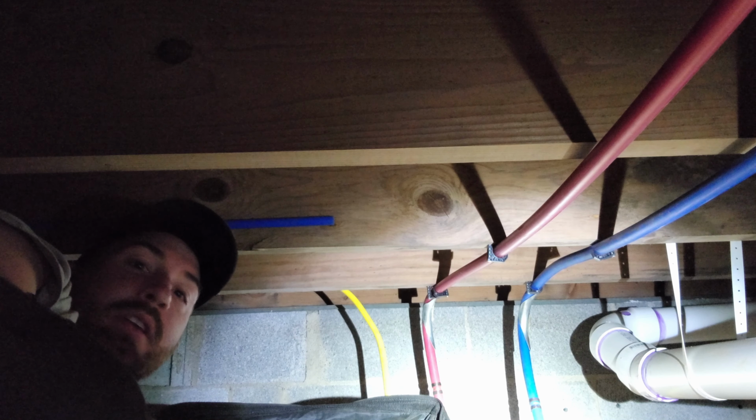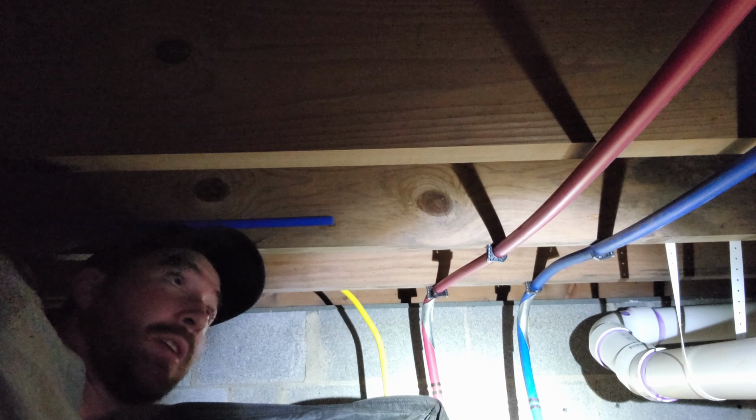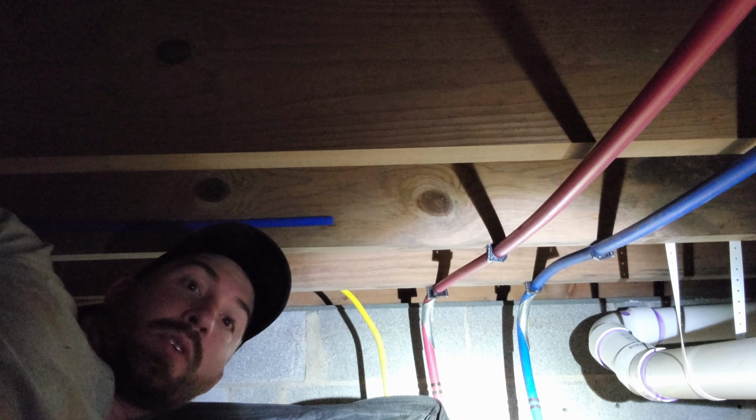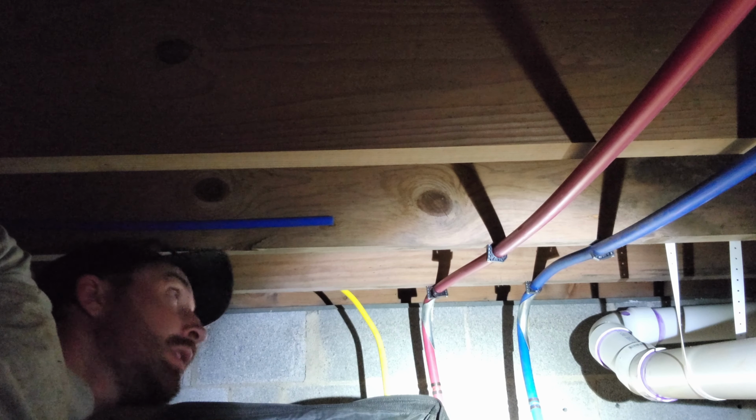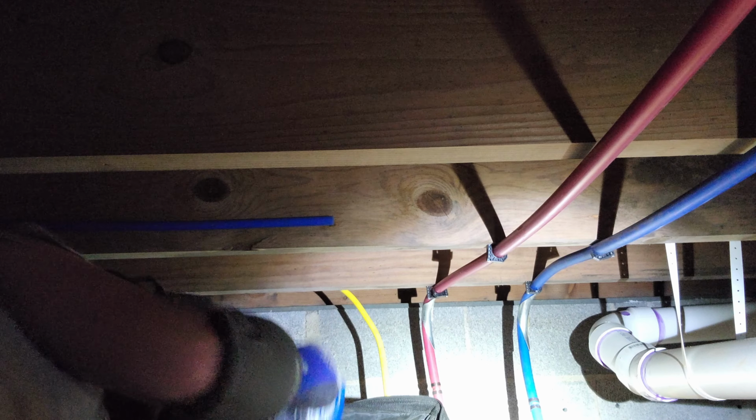All right, I know it's kind of hard to see. I apologize about that, but I'm not working with but about 24 inches of clearance here. We're going to get this tied in real quick.